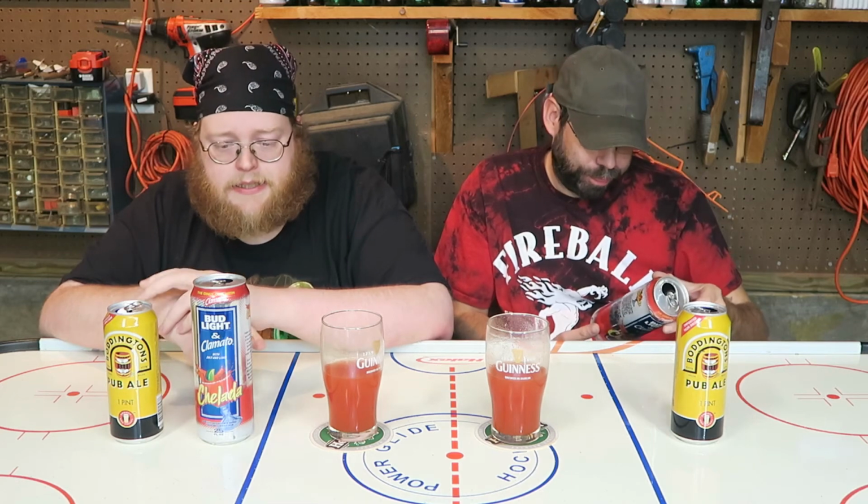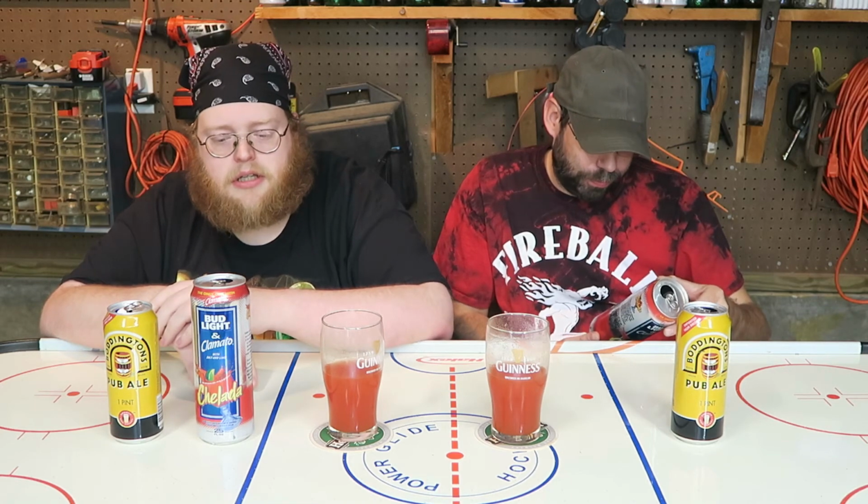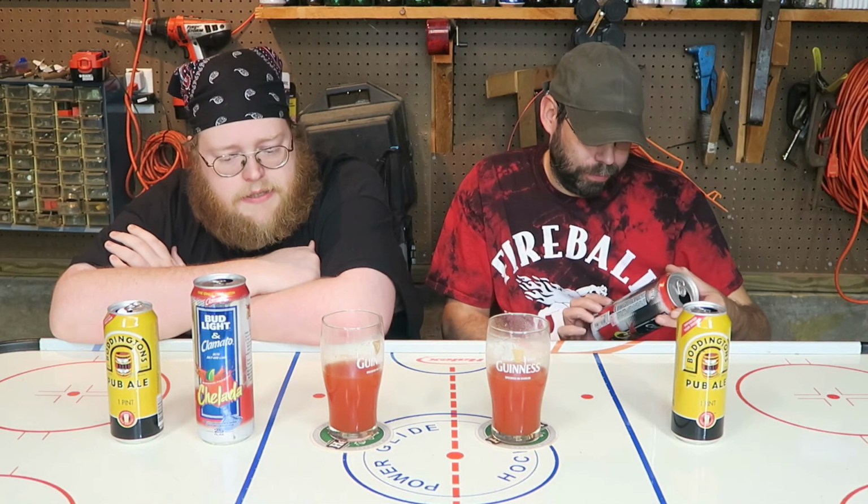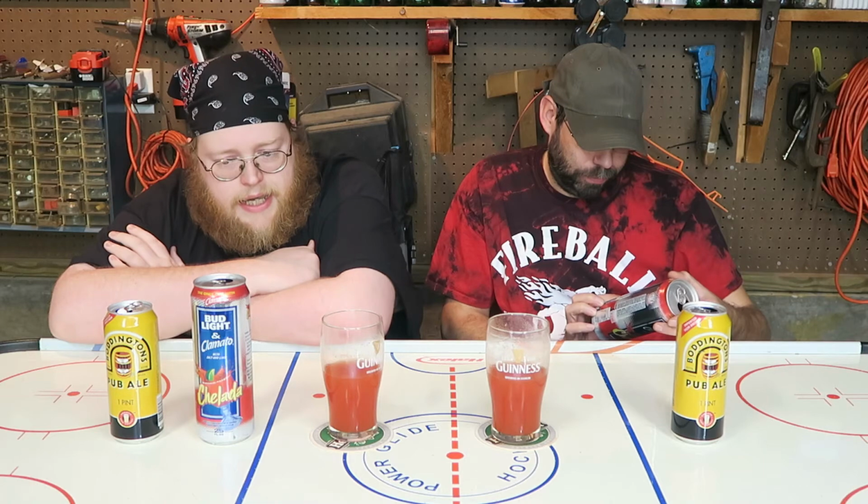The Bud Light and Clamato is one that, as you know, I've been wanting to try ever since I first heard about it. I love Clamato juice. Bud Light I can take or leave, but just the fact that they were actually trying something different, and I didn't know how this would taste. But this doesn't taste bad. It's quite pleasant. I think a big tall boy of this is a bit much.